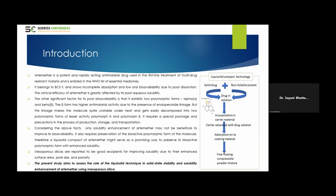It belongs to BCS2 and shows incomplete absorption and low oral bioavailability due to poor dissolution. The clinical efficacy of artemether is greatly affected by its poor aqueous solubility. The other significant factor for its poor bioavailability is that it exhibits two polymorphic forms, alpha and beta.